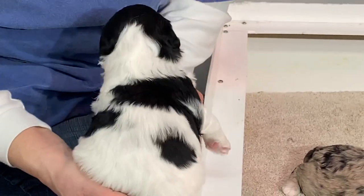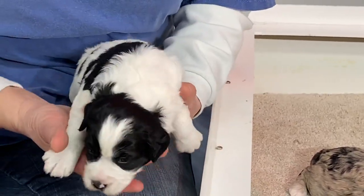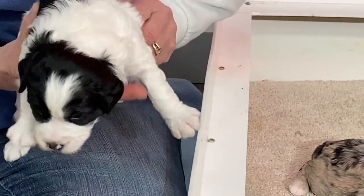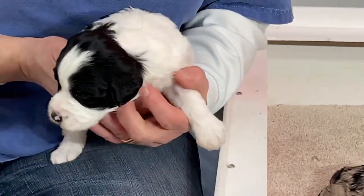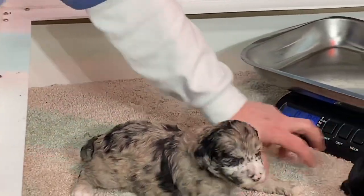And I love the colors on this. She's such a pretty baby. You are a tanker. Yeah, you're a tanker. Let's see what you weigh. Can you hold still? She said, I really don't want to hold still. All right, guys, let's zero us back out. There we go.